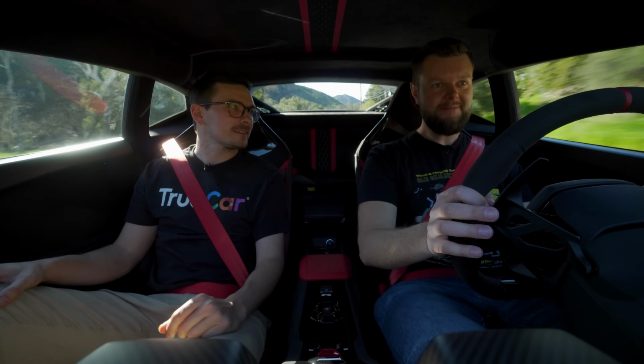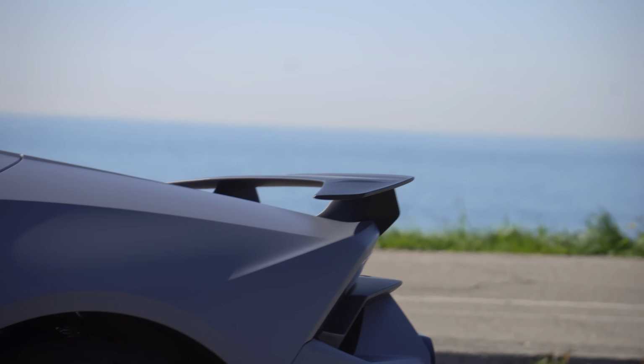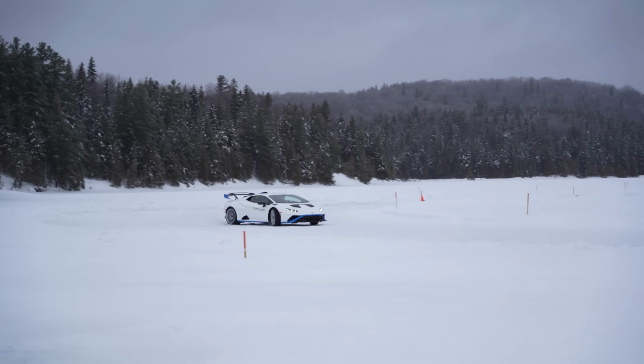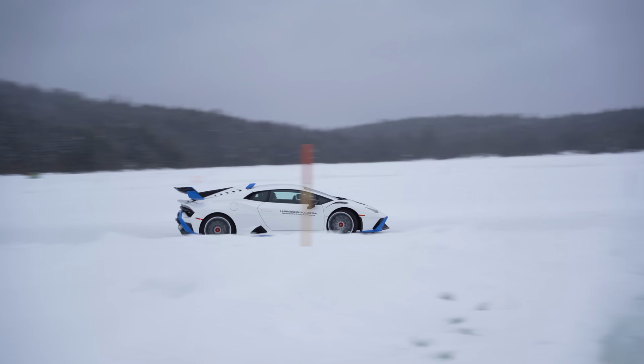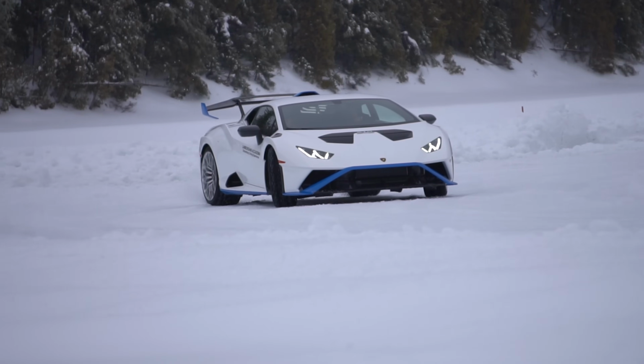Okay, do you like the wing on the back? Yeah, it's fitting. It's not too big, not too small. It's not as crazy as the STO. It's good. But for real, I do like the look of the STOs, and I love that stripe that goes along the bumper at the front and everything. The STO almost looks like lips or whatever. I think those look so cool.